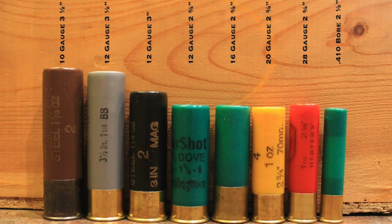Robert Ruark summed this up pretty well in his essay, The Brave Quail. And I quote, "The gauge of the gun is the index of the ability of the man to prove his manhood. If it is a 12 gauge, he's so-so. If it's a 16, he's pretty good. If it's a 20 gauge, he is excellent. And if it's a .410, he is bragging."